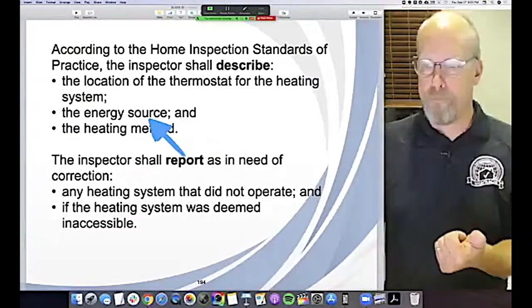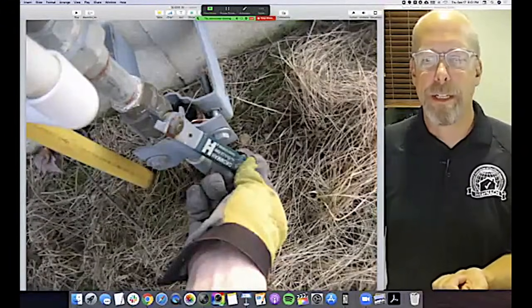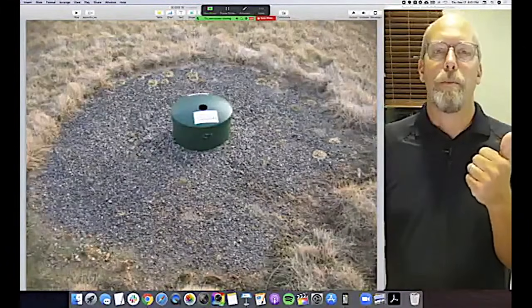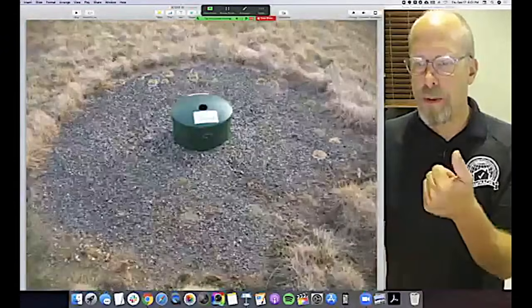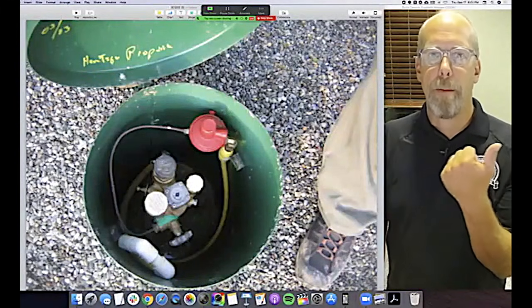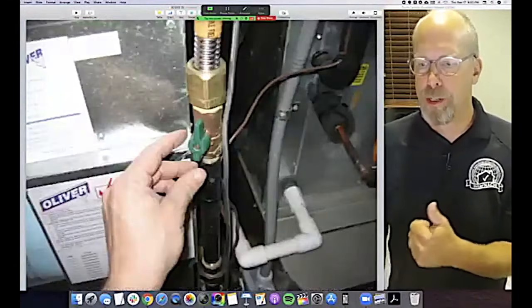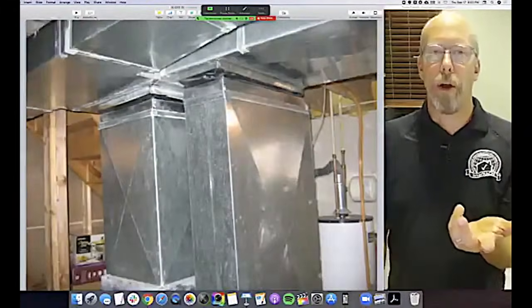There it is there. The energy source, got some gas. Oh, it's actually not natural gas. It's propane. Propane tank, underground storage. It's the first time I ever saw gravel on top. They usually just bury the whole thing. And there's the propane tank there. Remember, I'm not required to inspect anything that's buried. It's a visual only inspection. There's a gas shutoff valve there. The heating method, blow air around in ducts.